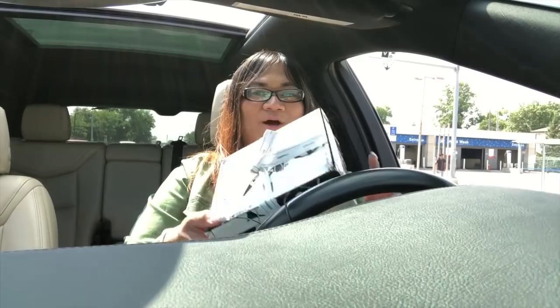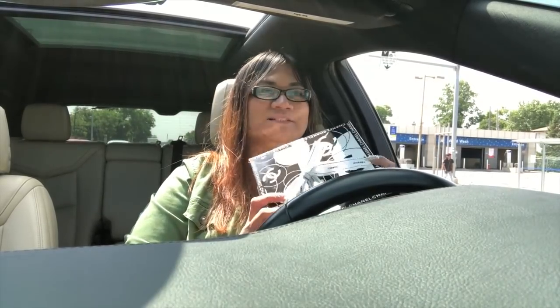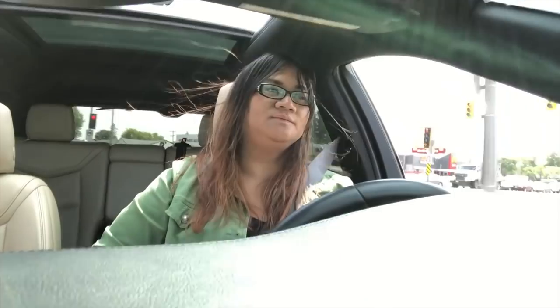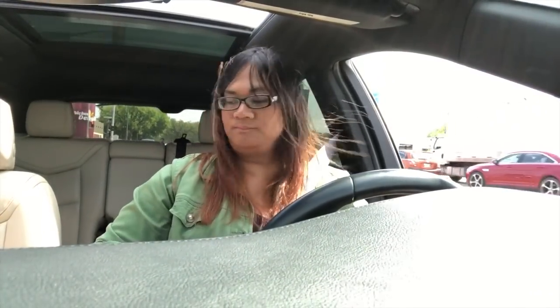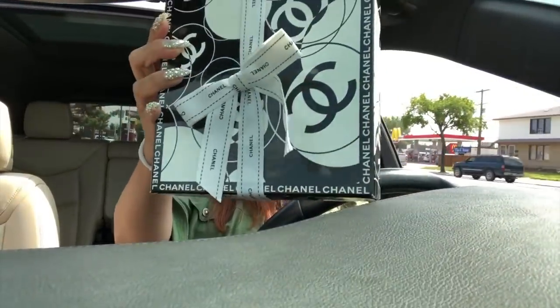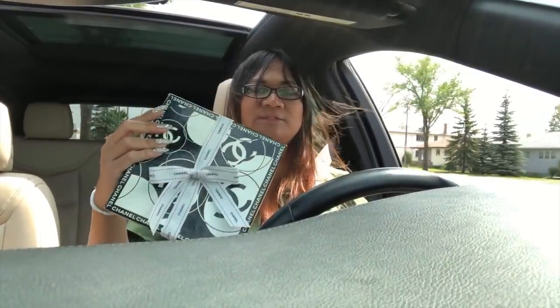I picked up this Chanel box just because I love the Chanel, and it has a ribbon. Oh, hold on. We're driving. I thought it was a red light. Okay, so we picked up this Chanel box for like $1. It's super cute. It has a Chanel ribbon on it too. I'm just gonna use it as home decor, or maybe to put things inside.